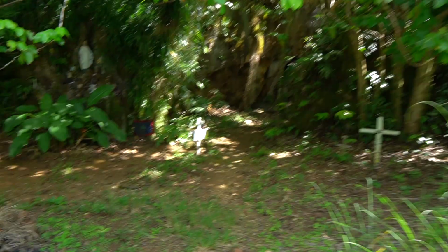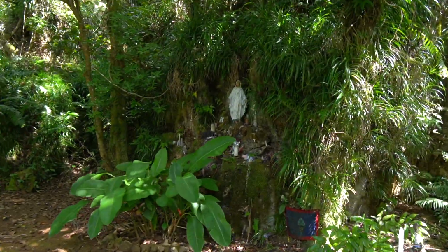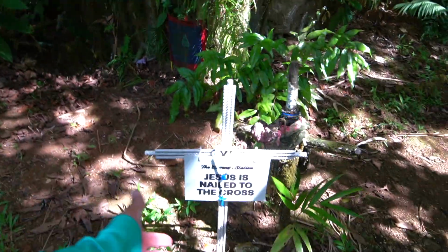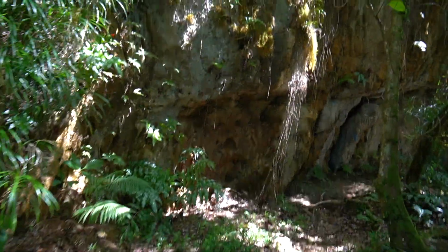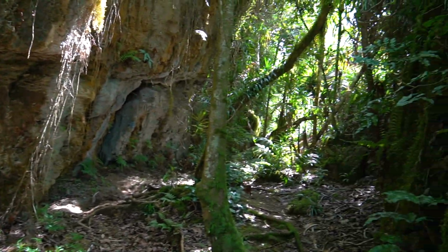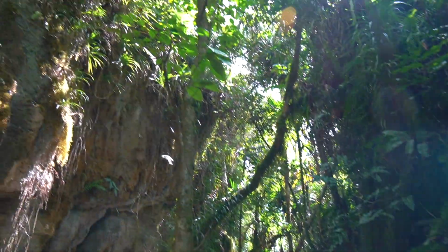So the hike keeps going this way, but it looks like there's a little detour right here. Just want to check it out, see what it is. Maybe it's like a little shrine. Oh yeah, you can see some candles, things like that. Got the Guam flag, some stuff here, and I don't know, not much here, but pretty cool.